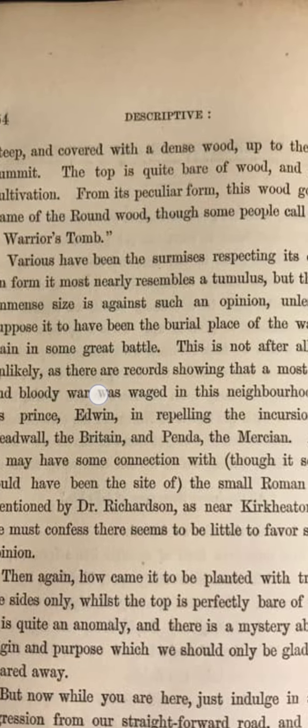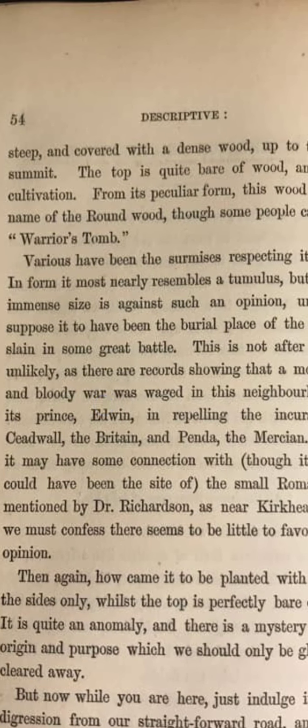Various have been the surmises respecting its origin. Well, if you get on a map now with Google Maps and check out Old Oswestry Fort and the alignment, it's perfectly aligned, and it's kind of just like a little bit of a smaller version. It doesn't appear to have any embankments, but it could have been easily dug out. If it did have embankments around it, they had to dig them out.